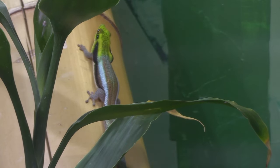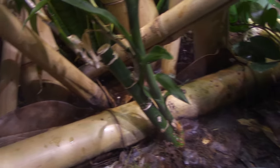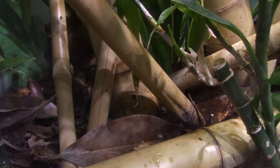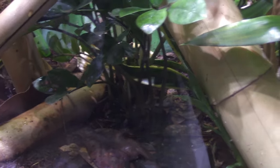Top. There's a second one that someone else pointed out to me on this piece of bamboo. Trying to see the frog. But there's just all sorts of stuff back here this frog could be in. Of course, a frog could be up in this stuff also. So I'm just not seeing the froggy.